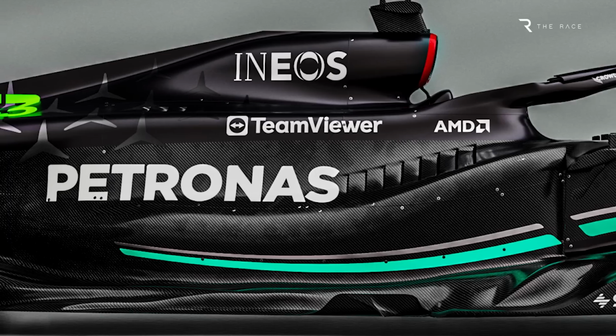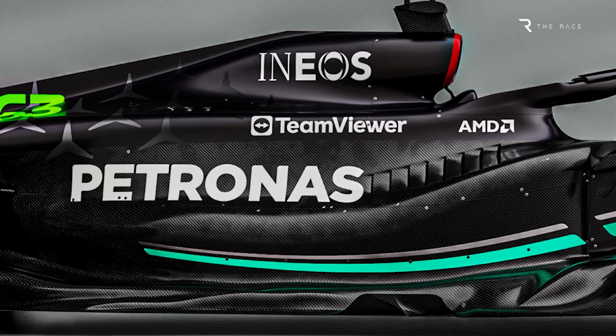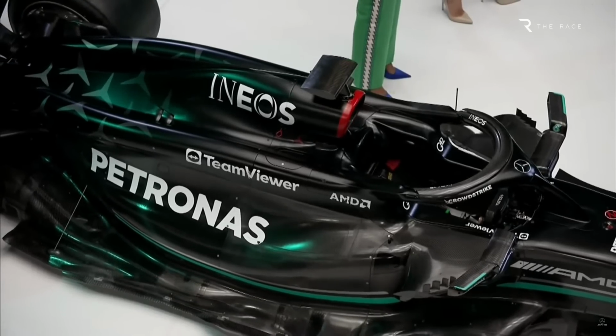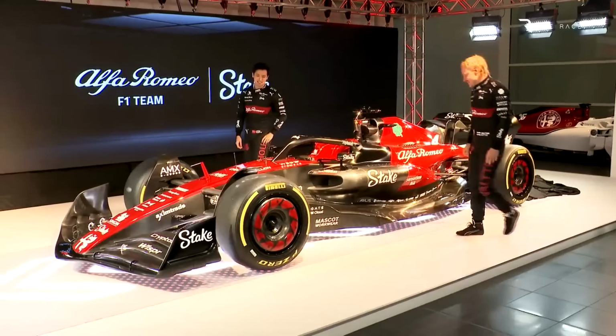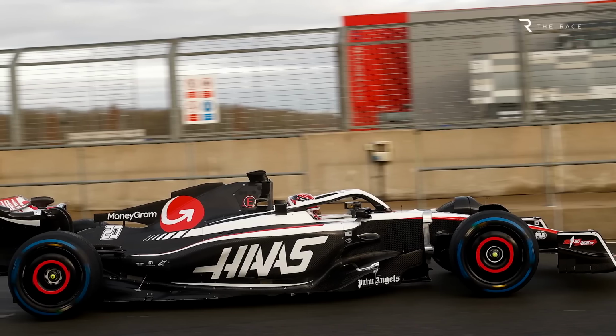Wolff did say explicitly that the car is down to the minimum weight, or as he put it, their weight target, which probably indicates that they wanted to get it a little bit under, so they had a bit of ballast to play with to fine-tune the weight distribution within what's allowed. So it's a pragmatic, performance-driven choice rather than an aesthetic one or some kind of statement. And it's also something of a running theme in the 2023 cars we've seen so far, all of which seem to have increased black in their colour schemes.